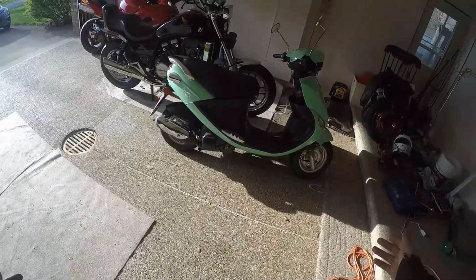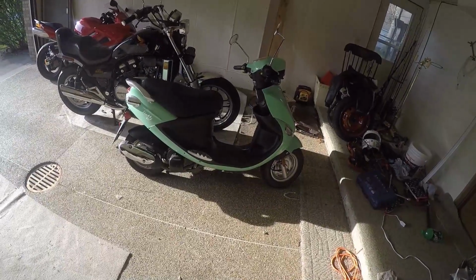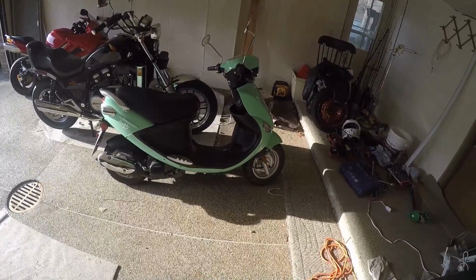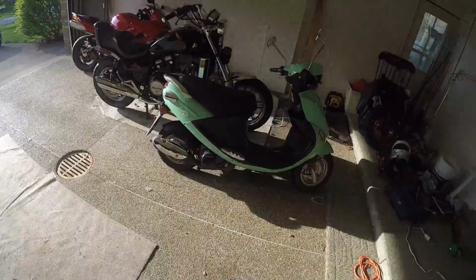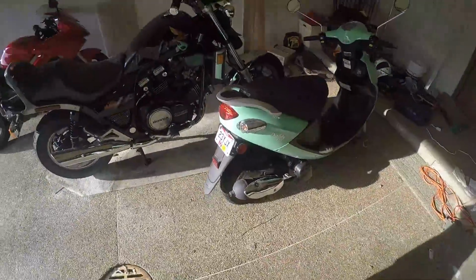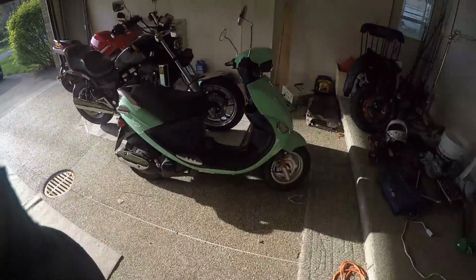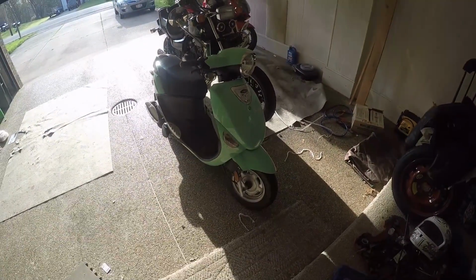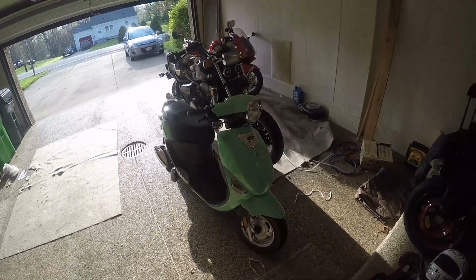Here we got my wife's 2012 Buddy 125. I got this for her as a wedding present about a year ago. It was her first motorcycle. I taught her to ride on it. I ended up really liking this thing, and I think everyone needs to own a scooter or some kind of micro motorcycle. Anyway, Genuine Scooter Company.